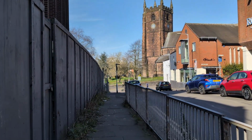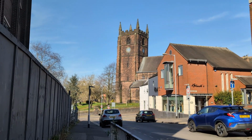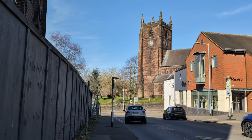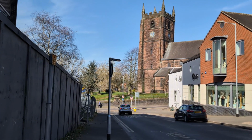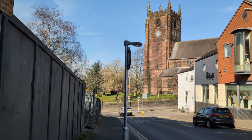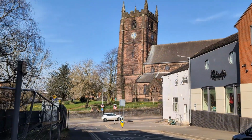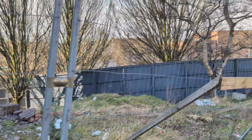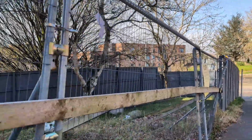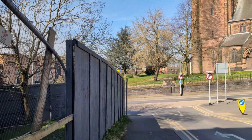And we've come back round to St Giles Church here, and the Roebuck Shopping Centre, which is that shopping centre that's not got many shops inside it. They've all gone. But yeah, I was speaking to somebody before, and they said that Newcastle's safer than Hanley. But unfortunately, there's just no shops around here other than the barbers and vape shops. Somebody left a bag there. Yeah, but this hasn't changed much around this area either, has it? Since we were last here. CLF site services security. Yeah.